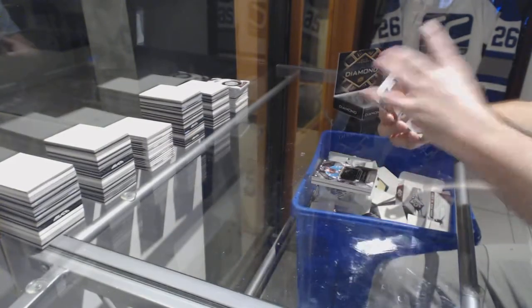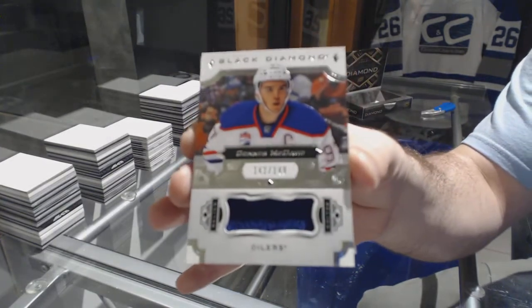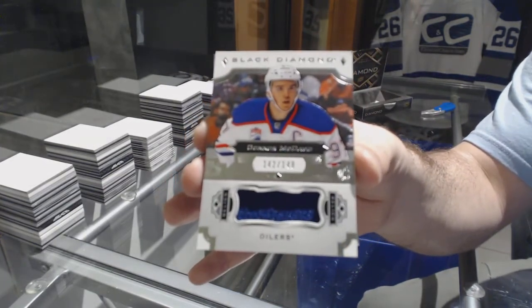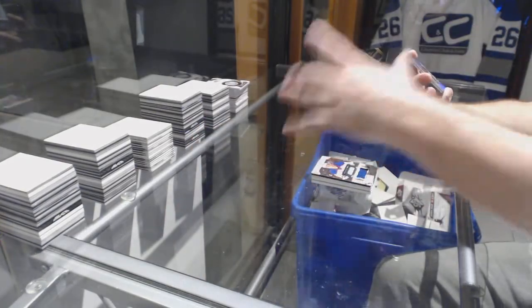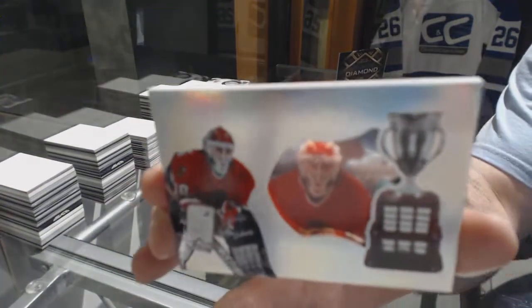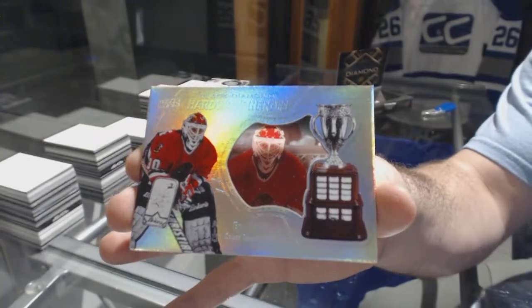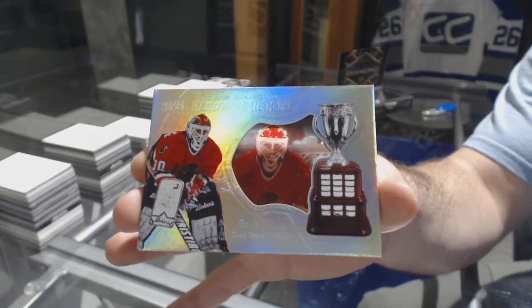Number to 149, Connor McDavid jersey, and a Hardware Heroes number to 99 for the Chicago Blackhawks, Eddie Belfour. Boom. Oh.